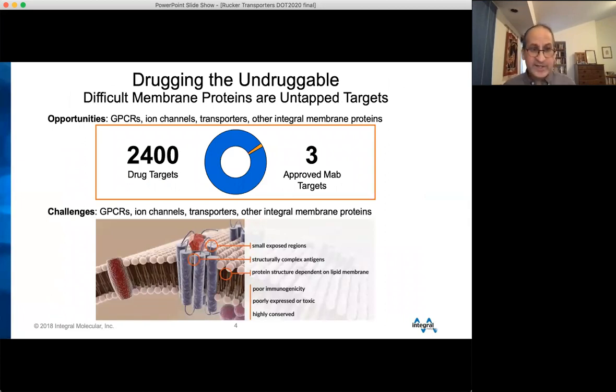Now, while we tend to think of complex membrane proteins, these multi-spanning membrane proteins like GPCRs, ion channels, transporters, as being really good drug targets, what we really mean is that they're very good drug targets for small molecules. If you look at antibodies, there are only 3 FDA-approved antibodies that are against complex membrane protein targets. So why is it actually so hard to generate antibodies against these types of proteins?